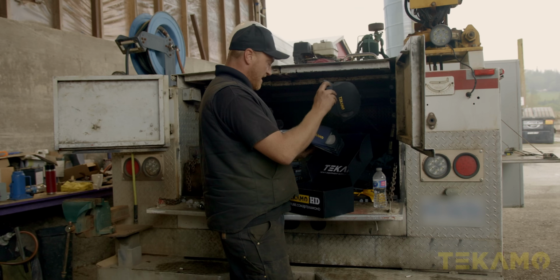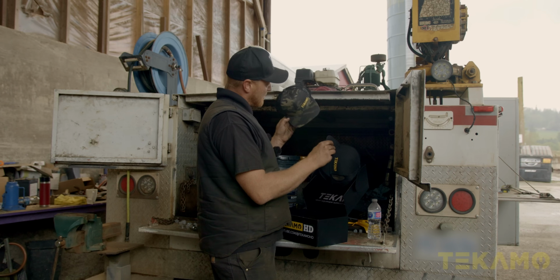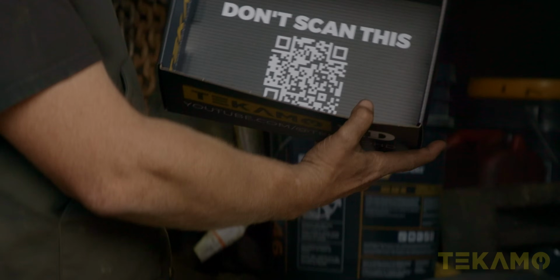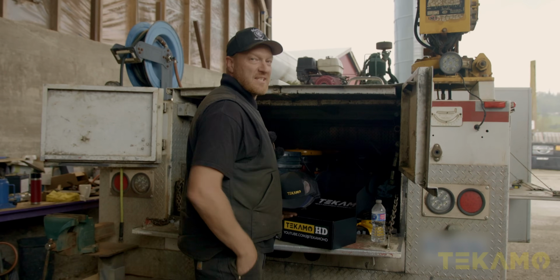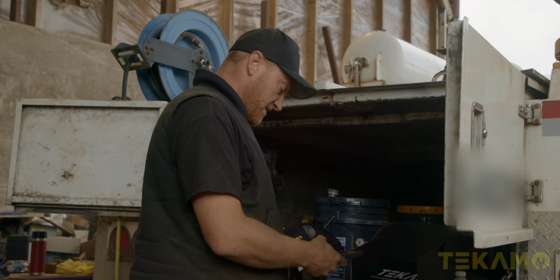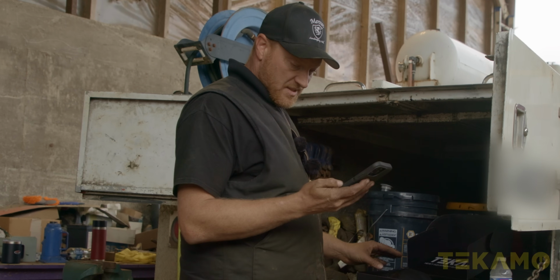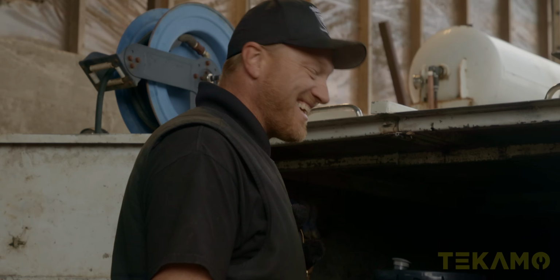My last Tekamo hat got all dirty and messed up, and I love it. Perfect summer ones. That one's gonna be a good one. Awesome. Thanks, guys. Don't scan it. Can you get in there with your phone? Let's see what it says. I don't trust you guys. It's not working. I don't know how to use my phone. Oh, now it comes up with something. Oh no. You don't want to see that one.